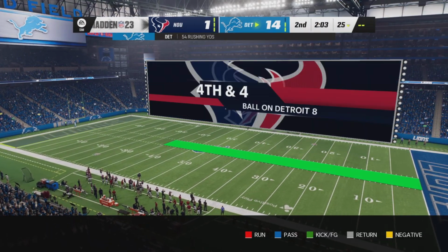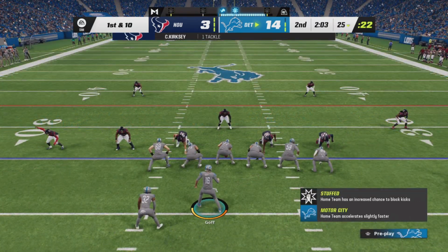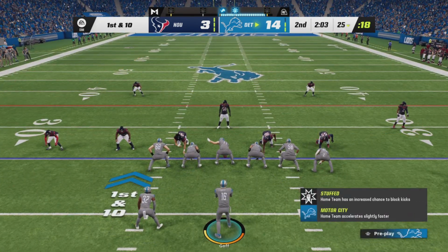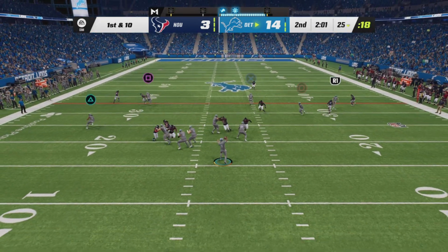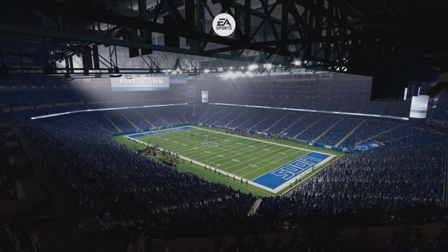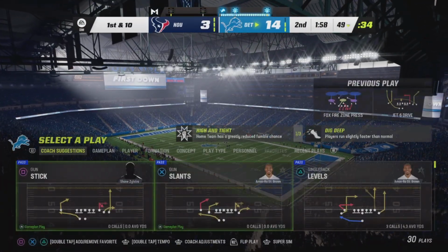With a little over 2 minutes to play in the second quarter, the offense gets ready to take over. On first down, gone. Wide open receiver, complete. And they nearly get this all the way to midfield. Mark him down at the 49.